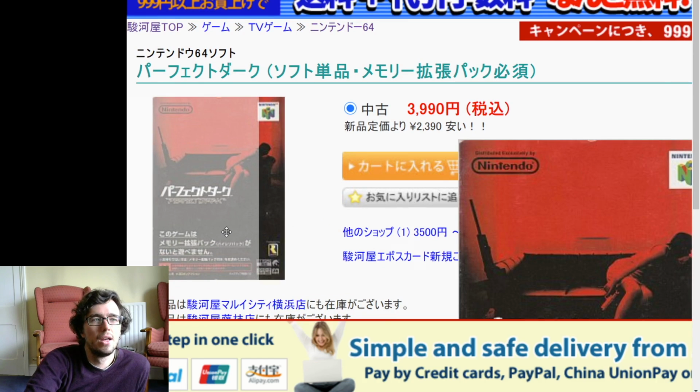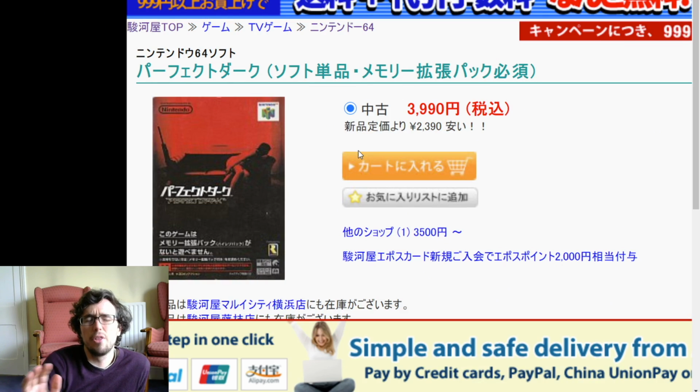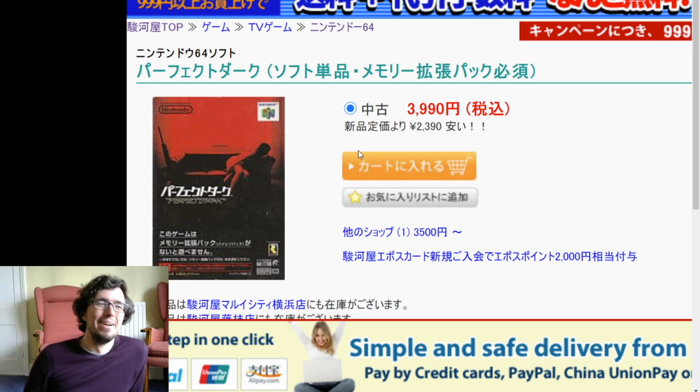And finding this for like $35. I think this is just the basic copy, where you just get the game, whereas there's another one that has both the memory expansion kit and the game, which I think is a bit more expensive. But like $40, absolute steal. Would buy this if I didn't already have it. And I may end up having to buy this again. But I'm going to end it here.